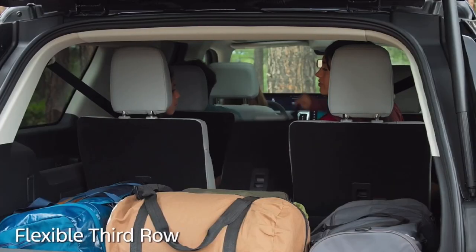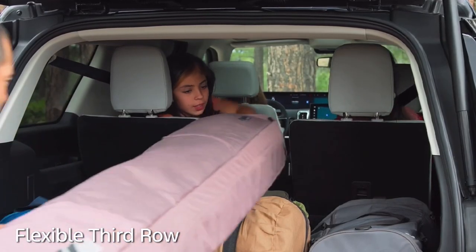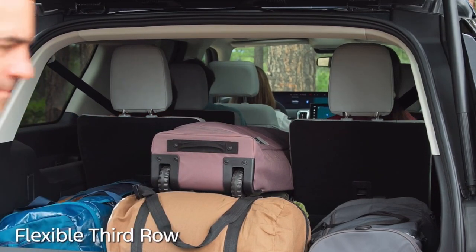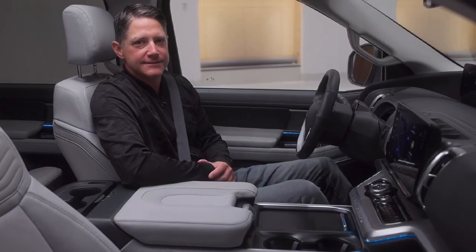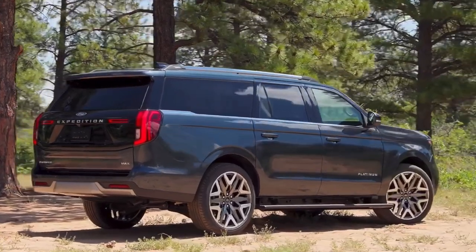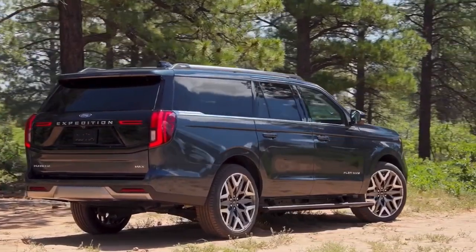And in the third row, we added a new flexible bench seat. This new seating option is designed to add a long center aisle through the cabin, perfect for carrying adventure gear like skis or fishing rods. Expedition leaves no one behind, with seating for up to 8, and Expedition Max can fit even more cargo with nearly 12 inches of added storage.